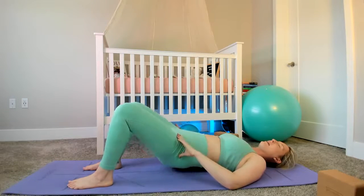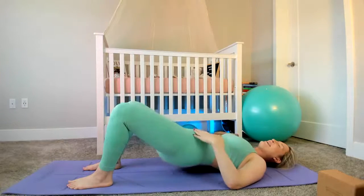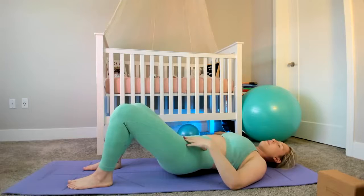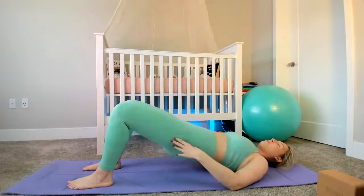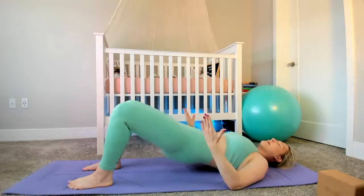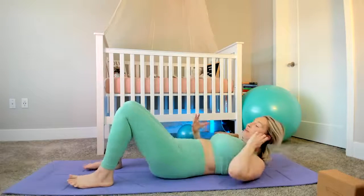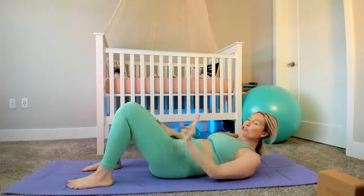Hopefully everybody can hear me. And breathing nice and deep. Let's do a few more of these hip circles. And hold at the top, and come back down, one vertebrae at a time. Now, you should be feeling a lot of inner thigh work from just those two movements.